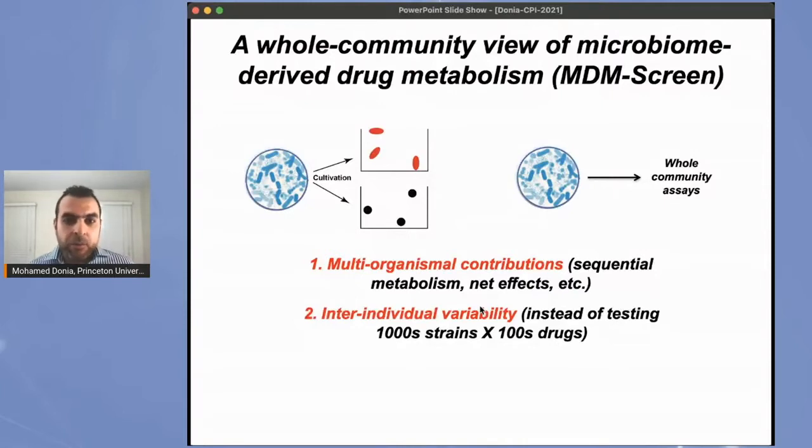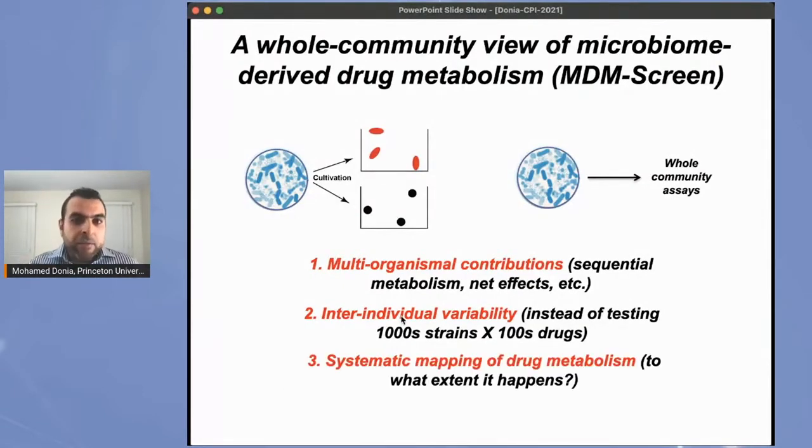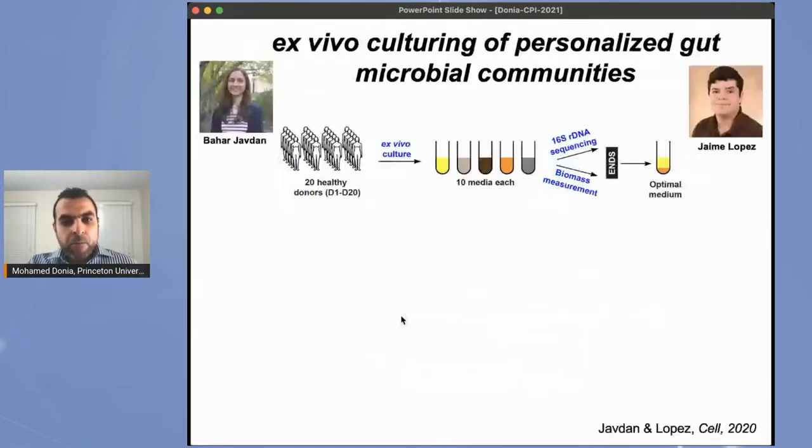It's not feasible to take a gut microbiome sample from 100 different patients, isolate thousands of species from each patient, and then test each individually against certain drugs. And this allowed us really to do some systematic mapping of drug metabolism by the microbiome. So I'm going to walk you through what we decided to do a few years ago and was recently published.